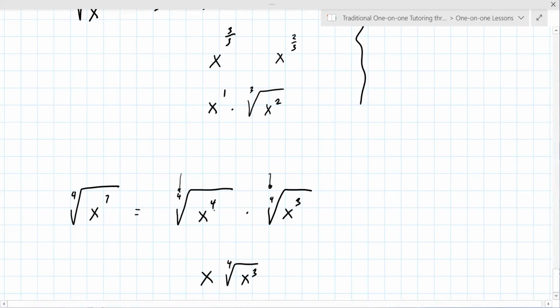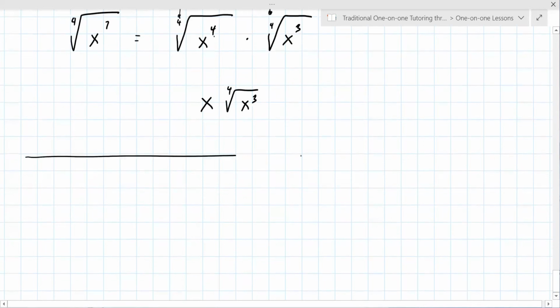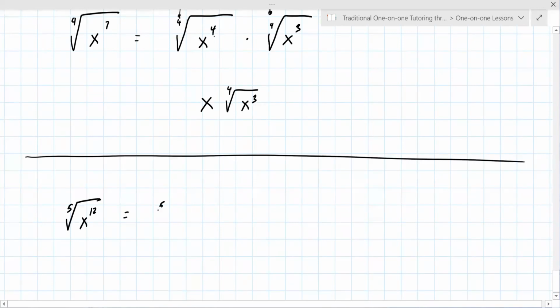Okay. Let's try another one here. Let's say we're gonna make this a little bit more difficult. So let's say it's x to the 12th. So this time it's the fifth root of x to the 5th times the fifth root of x to the 5th times the fifth root of x squared. And you're probably thinking, well, where did those numbers come from? Hopefully the top one is clear now. It's always whatever the last one is.